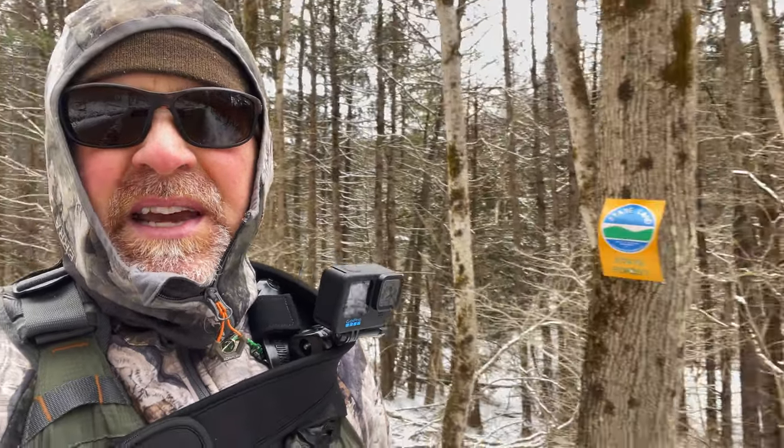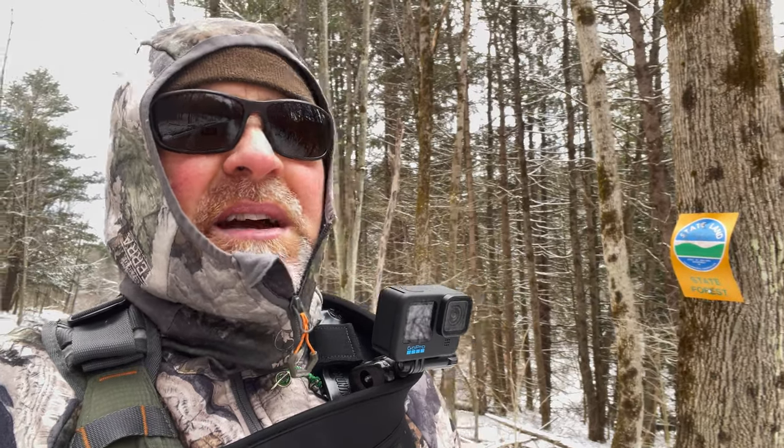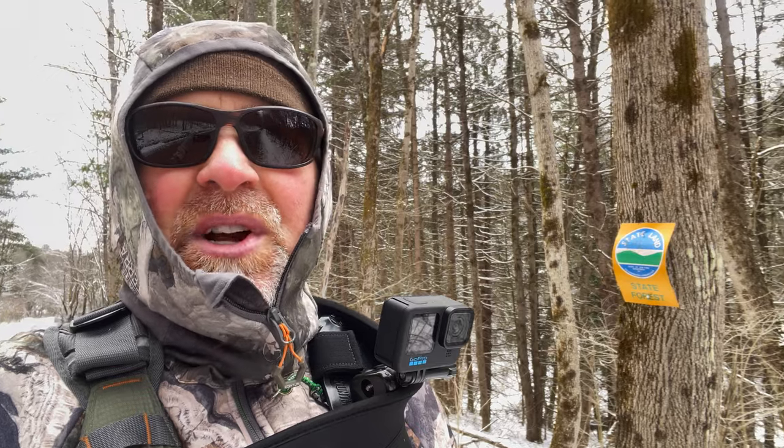All right, so the plan today is hiking in along a road here. I'm parked up a ways. I'm gonna hike downstream and then fish all the way back up to my truck. It's about, I don't know, maybe close to a mile, 3/4 of a mile at least.